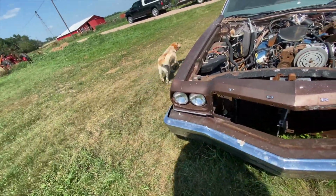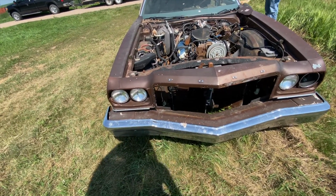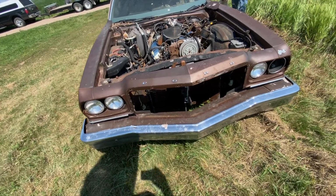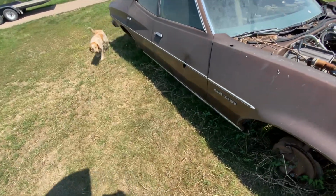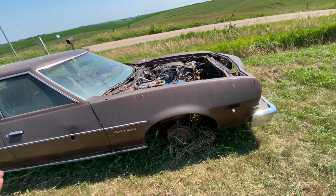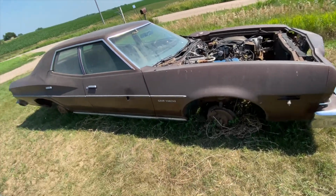One thing worth saving is this trim here and the emblems off this side. The rest of it's trash. Now, are those push on or are they bolted on? No, the emblems pull right out. Oh, they do? I couldn't remember. I haven't had to pull them off. Here's the thing, if you want to just try and save the fender, save the front bumper, and then give him whatever.